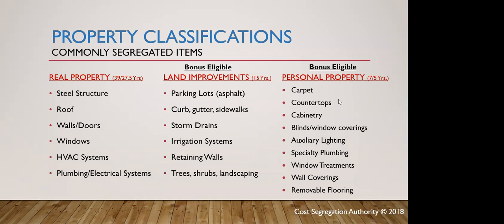So with electrical systems, the lights, we don't get to segregate out lights. Buildings have to have lights to be considered buildings. Buildings also have to have bathrooms to be considered buildings. So there's nothing that we can segregate out in a bathroom, even if the bathroom has carpet or light fixtures or anything like that. We don't get to segregate that stuff out. But those are your real property.